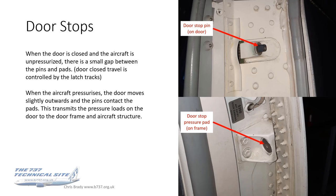So the latch tracks just aren't going to cut it. You know, there's only four of those, but as you saw in the previous photo, there's a couple of dozen of these. And as I say, they disperse as evenly as possible the pressure out to the frame and the structure.